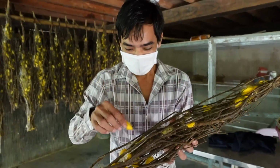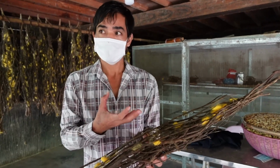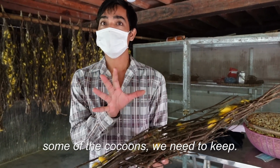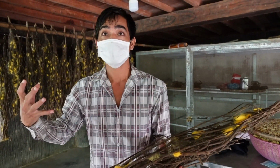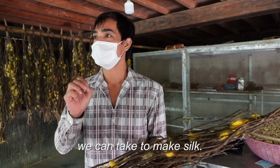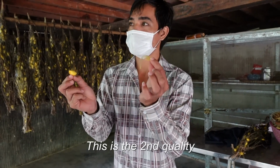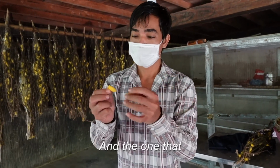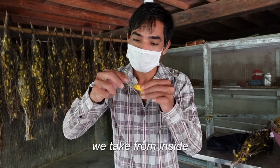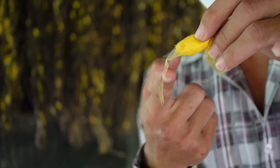And after the worm has produced a lot of cocoons, some of the cocoons we need to keep, like 20% to 30%, to reproduce. And about 70% we can take to make silk. The outside layer, that is not good. This is the second quality that we call raw silk. And the one that we take from up inside, something like this, this is the fine silk. Yep, this is the good one.